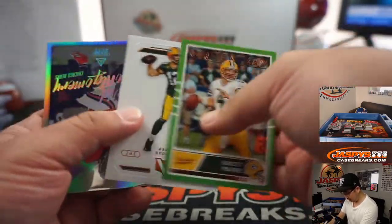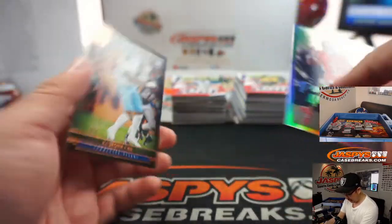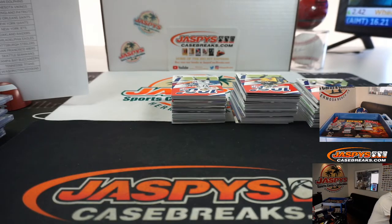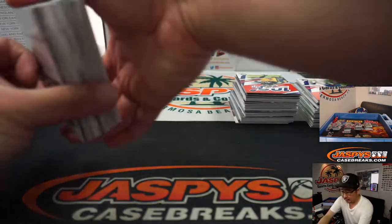There's Josh Allen, Aaron Rodgers, David Montgomery, A.J. Brown. Next box here.